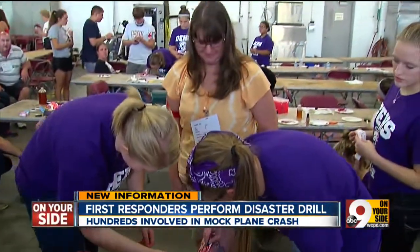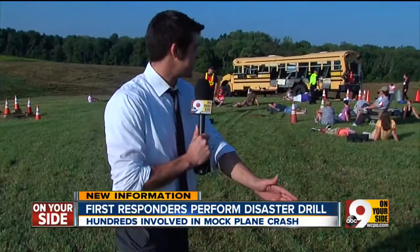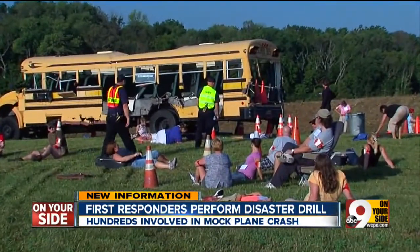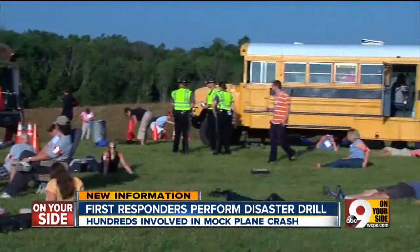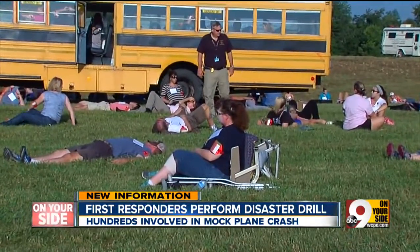After the victims are prepped and ready, they're brought here. Well, this is obviously the staging area for this fake plane crash. You can see the two school buses, which is supposed to be a makeshift fuselage that split in two on that crash landing. You can see all the victims, the passenger seats, and the luggage scattered throughout the field.